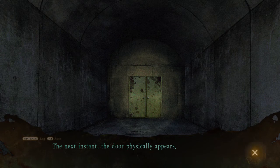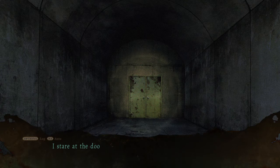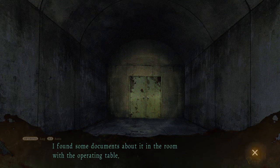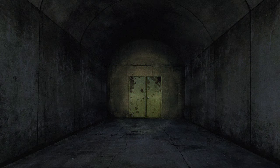The next instant, the door physically appears. What? What has happened? What did you do? It just felt like it was the right thing to do. But I stare at the door. I sense an alarming presence. According to my own voice, if I can call it that, the disposal vat is beyond this door. I found some documents about it in the room with the operating table. It might be good to look through those. Let's be careful. That place is giving me a bad feeling.